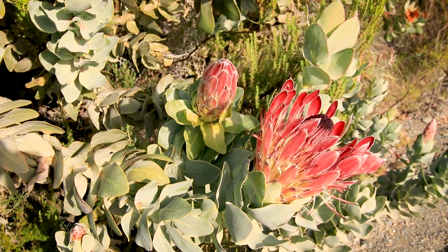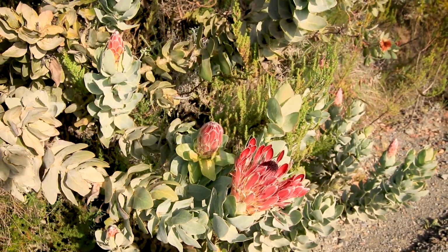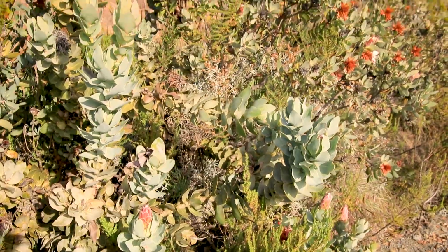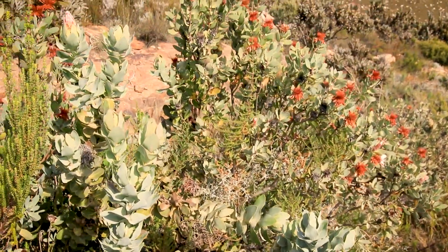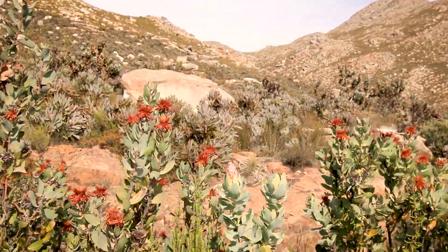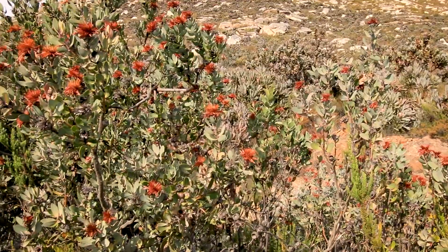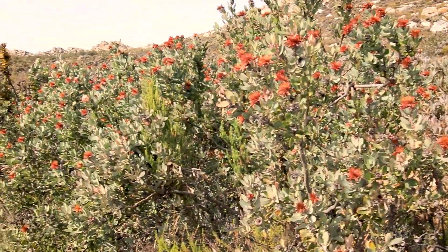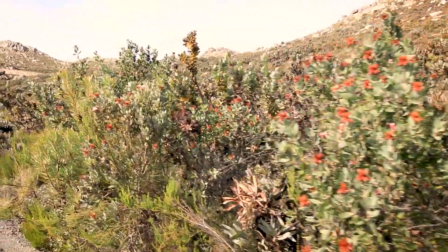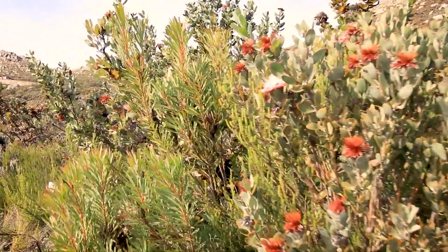Protea exemia. Still lovely to see some proteas still in flower, considering that it is winter. And you can see this side, more flowers, more vegetation, solely because we didn't have fires on this side of the mountain, on these slopes for quite a bit of time.